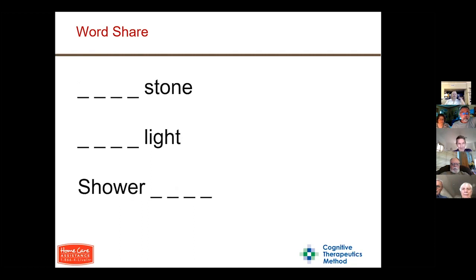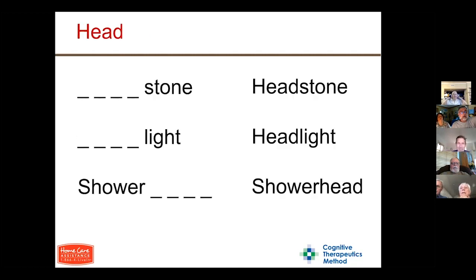Soapstone, shower soap, soap light. No, that doesn't work. I'm sorry. Good try. Washcloth. Could it be head? That's right. Headstone, headlight, showerhead. Very good. Okay.